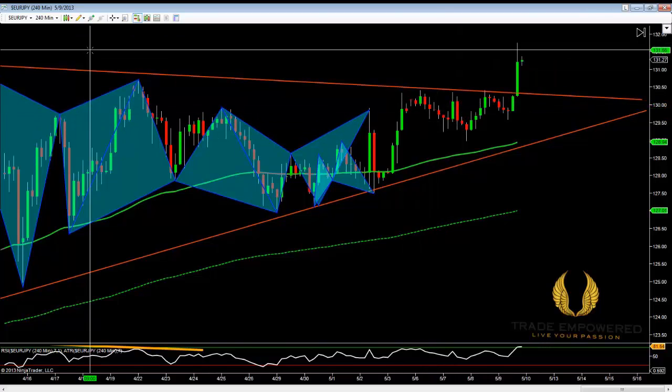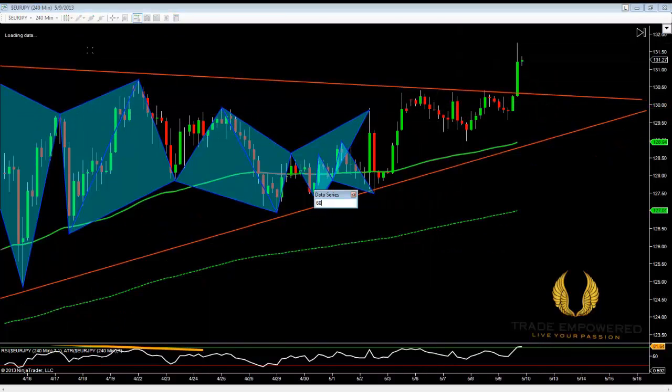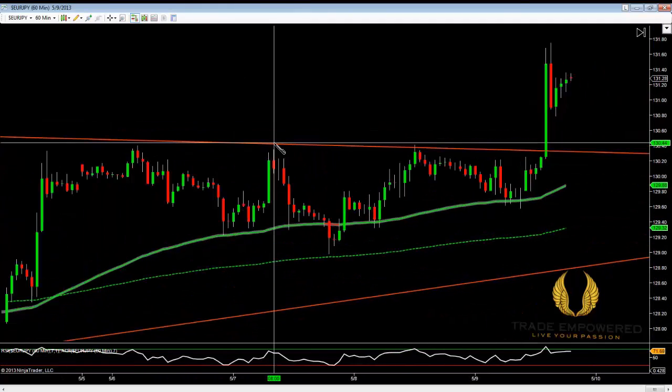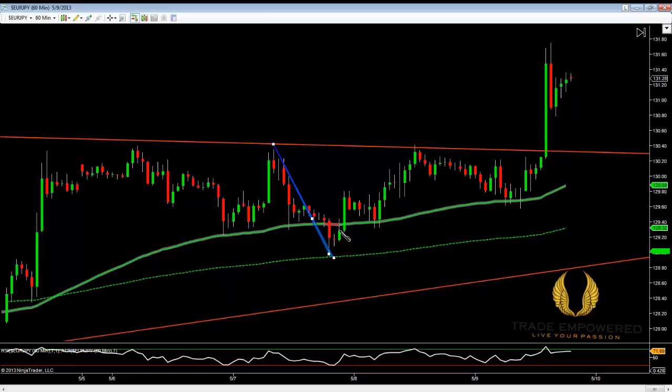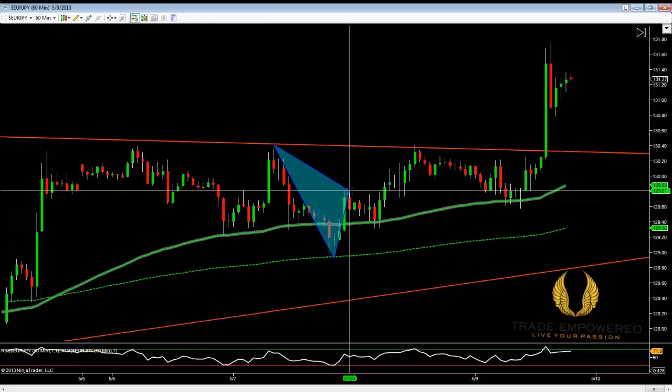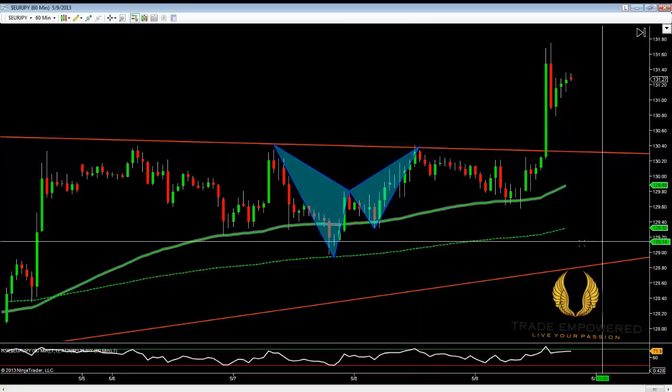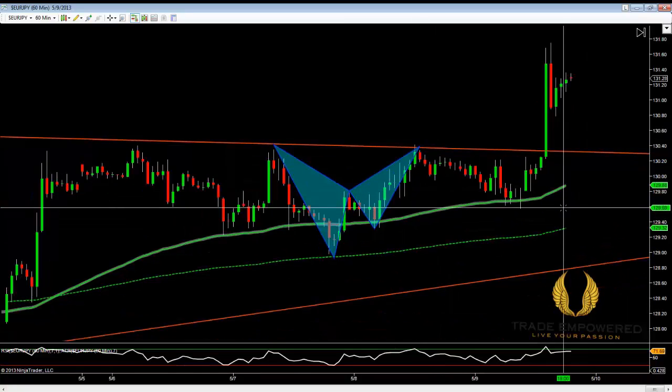If I can find it, let me go down to the 1 hour. We had a bat pattern that got hit for target one. There we go. Earlier this morning, looking at X to A to B, B to C, C to D up here, you can see we rolled over, target one, maybe target two for some.